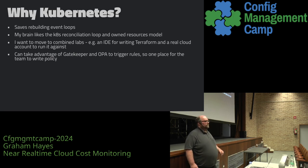It also allows us in the future to move towards combining a container lab and a cloud lab. Because right now, you have a cloud lab, that's one thing that's separate. But if you want a nice IDE to write Terraform in, we can't use our current IDE that we have for the Kubernetes-based labs on the cloud. So allowing us to combine the two of them, this operator actually would help us do that in the long run as well. We were already writing Gatekeeper rules. And while OPA, or Open Policy Agent, isn't the easiest thing to understand, we already have people who are writing those rules. So having a single place where we could define the set of policies and rules around our lab infrastructure was a major advantage.